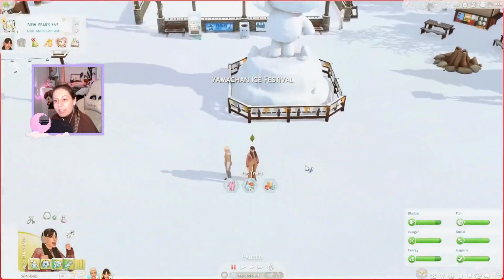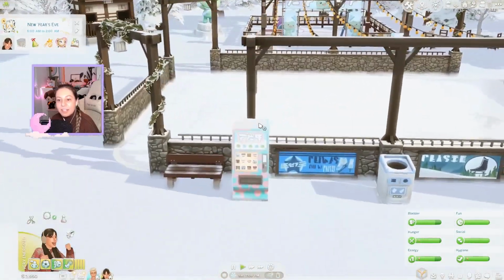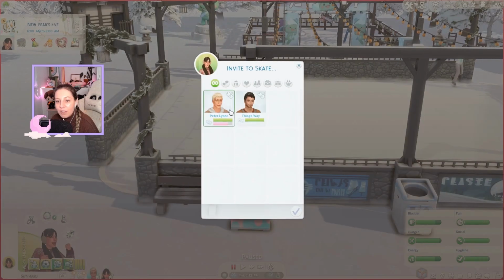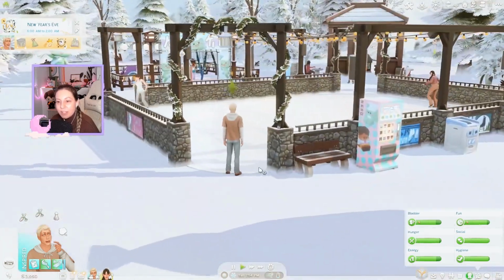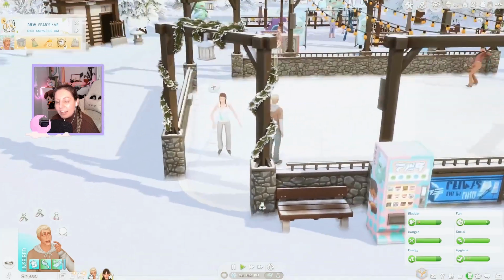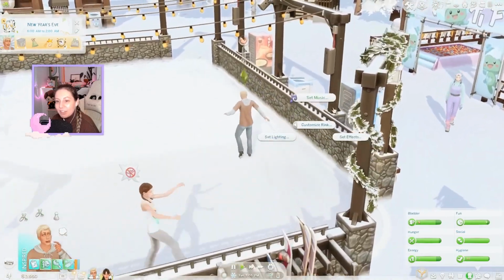So here we're at the ice festival. It looks pretty quiet, but we can definitely skate around together, which I think will be fun. So let's invite Peter to skate with us. The day after we shared our first kiss, we did skate around with Peter. That was kind of a special memory for us. So I feel like for the two of them, skating sort of signifies a little bit the beginning of their relationship.